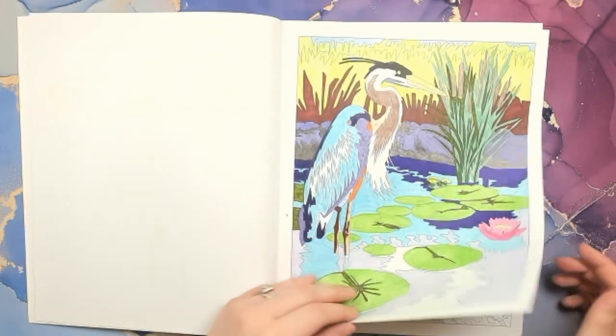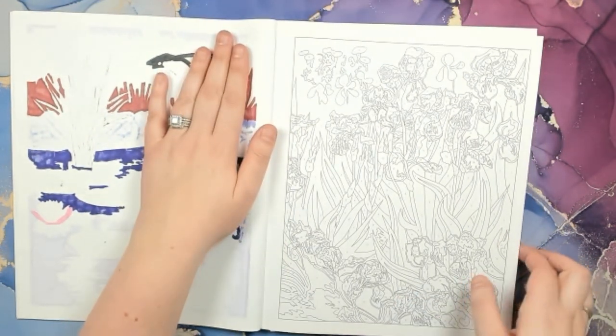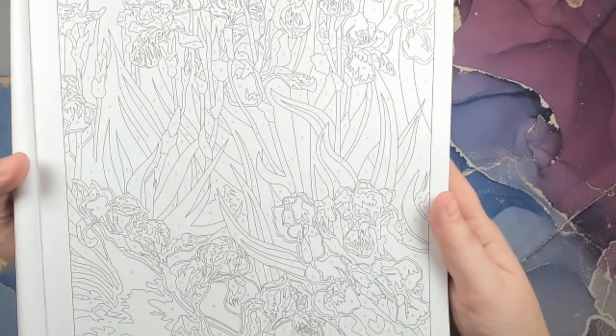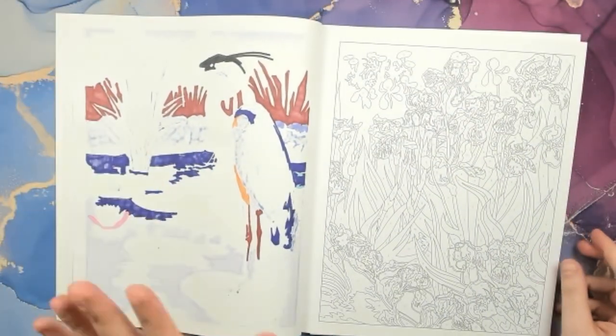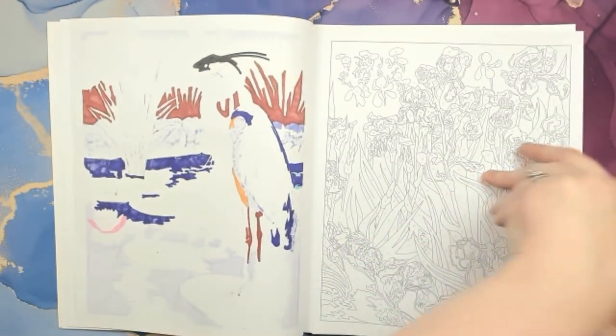And tonight, we're going to color this one. Now, I probably won't finish this tonight because it is a pretty big picture and it is pretty detailed, but I'm going to try, not promising that I'll get halfway. We'll see how far we come.